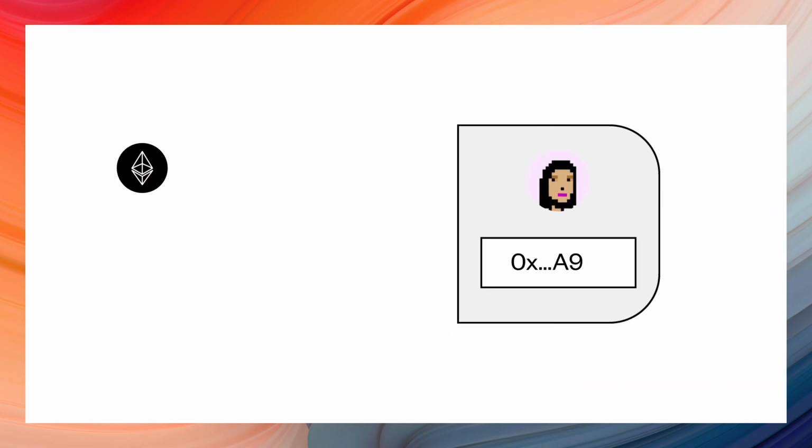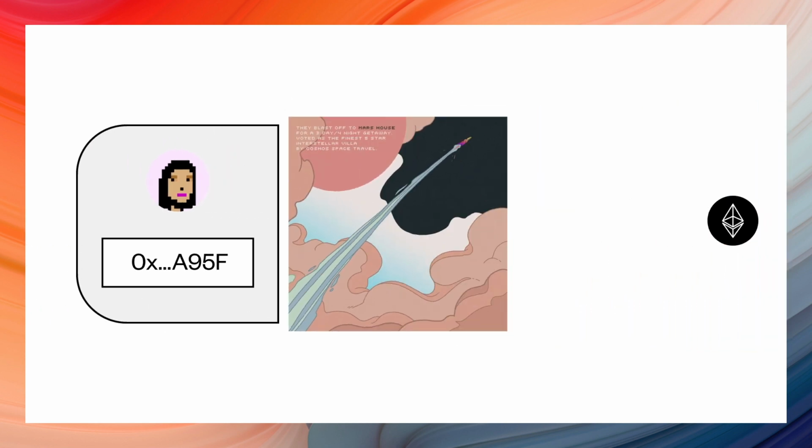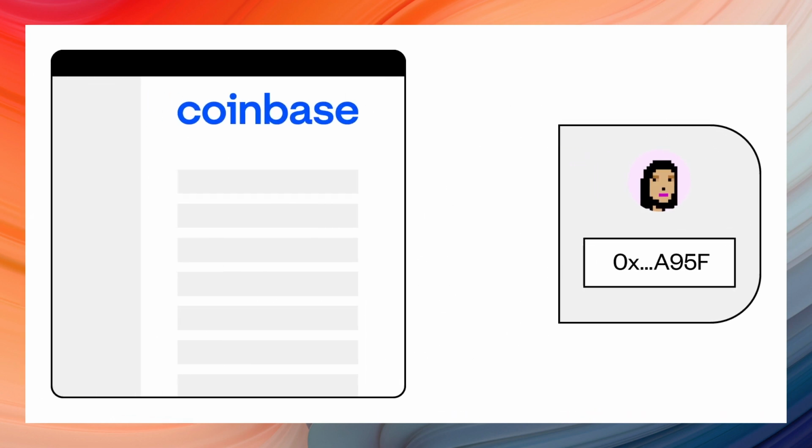Once MetaMask is installed, you'll then need to transfer ETH to your public MetaMask Ethereum address. This ETH will be used to place bids, purchase artworks, and cover gas fees for transactions. If you need to purchase ETH, we recommend using Coinbase.